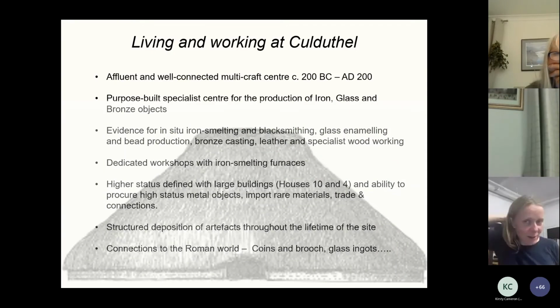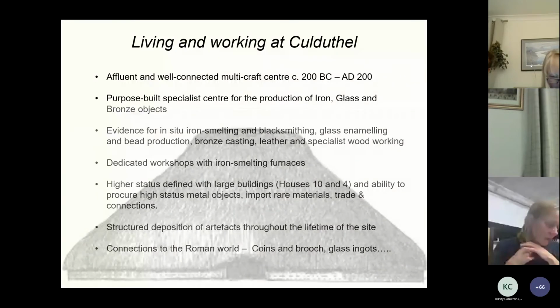So, I do conclude quite at length in the book about Culduthel. I think it's obviously an affluent and well connected site. It was established in earnest with the construction of a series of purpose-built workshops, many containing these iron smelting furnaces, and 4 post-built roundhouses. It was active between the 2nd century BC and the early to mid-2nd century AD, with most production possibly, although dating is a problem, taking place in the late 1st to early 2nd centuries AD.